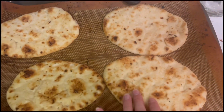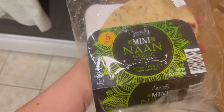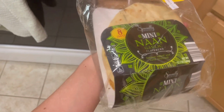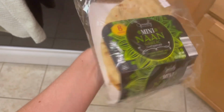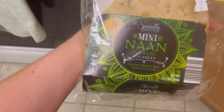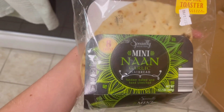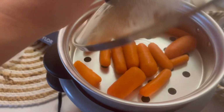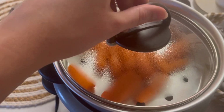And then over here, we've got some naan flatbread, which you can also get at Aldi for cheap. You can get this at Walmart as well, I think, and Kroger, but obviously Aldi's the cheapest option, and we like the 8-count mini ones. And these are able to be frozen as well, so that they keep longer. But yeah, they taste amazing. And then to get our veggies in, we just steamed some carrots.